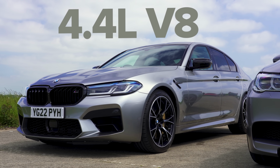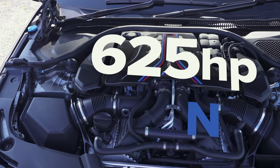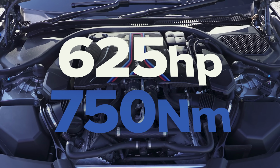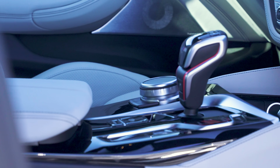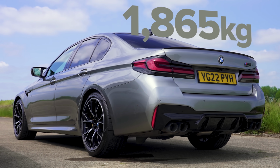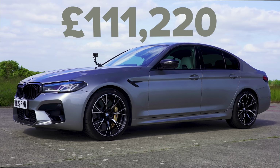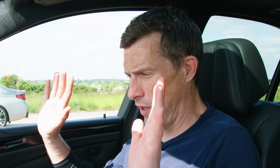It has a 4.4 litre twin turbo V8, and it puts out 625 horsepower and 750 Newton meters of torque. It drives all 4 wheels via an 8-speed torque converter automatic gearbox, but it does have launch control. That car weighs in at 1,865 kilograms and it costs £111,000. Now, if you want to compare the stats of these two cars side by side, pause your video.